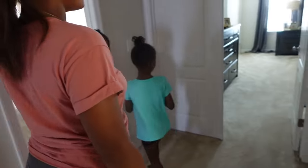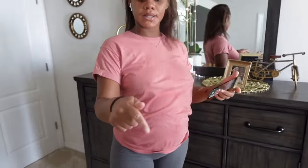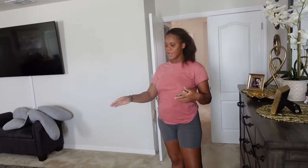You know, it's not really feminine because it's dark. So what I do is add the gold. So the gold brings it off. You see what I'm saying? I forgot to get somebody to pull this down because these movers did not bring my rug and put it underneath. Yes, this needs to be pulled down and redone.